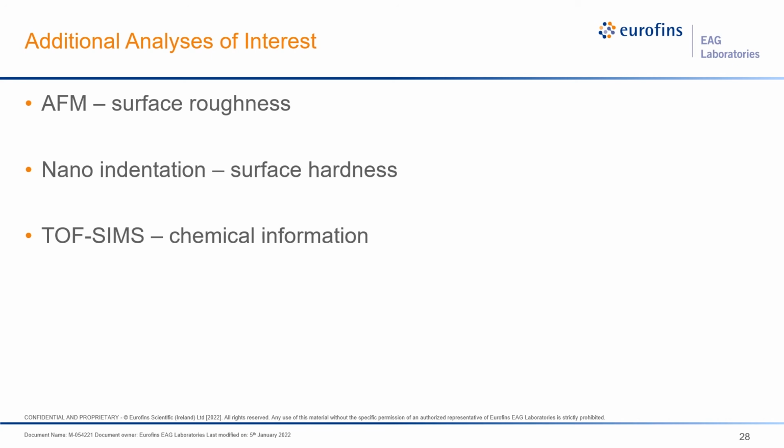Also, nanoindentation is another technique we have. This is different than the standard micro hardness tests, which go several microns deep, doing basically indentation and measurement. The nanoindentation goes much more shallow, and you can look at surface treatments or very thin films and look at the hardnesses there. And also time of flight SIMS, which is secondary ion mass spectroscopy, can also be used.